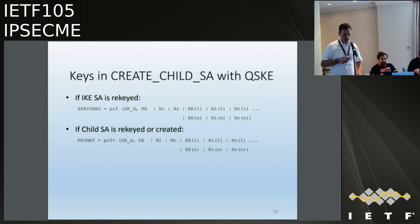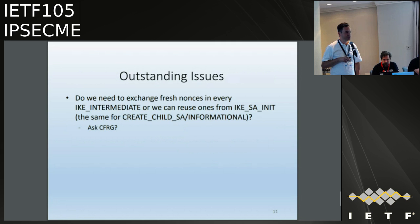And how keys are created in CREATE_CHILD_SA. New keys are created differently from initial IKE_SA_INIT and IKE_INTERMEDIATE. We just feed all these shared keys with the corresponding nonces to the PRF and get either SK_d or KEYMAT, depending on whether you rekey the IKE SA or rekey or create a child SA.